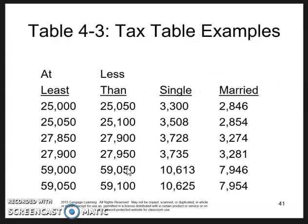The next slide is an example of a tax table. The IRS does produce tax tables. I assume you could find them online, but they used to be able to, and probably still can, pick those up at the post office. You literally flip to the page where it applies to you, and so your taxable income is, in this case, between $59,000 and $59,050. Your tax liability would be $10,613 if you're single, $7,496 if you're married. So it's as simple as that. I assume those booklets are still published each year, but they may not be.